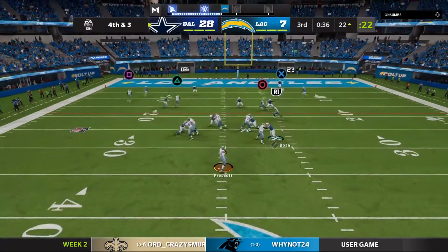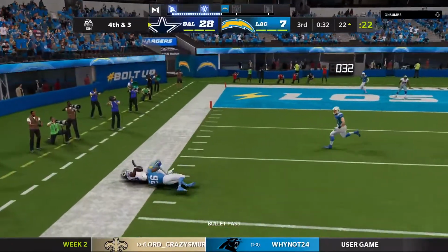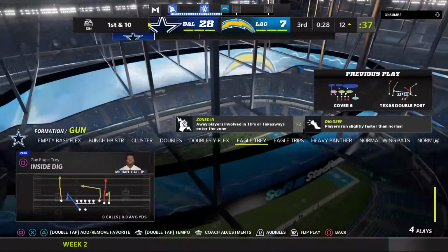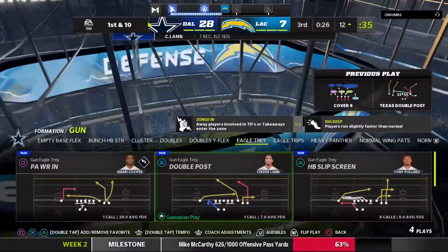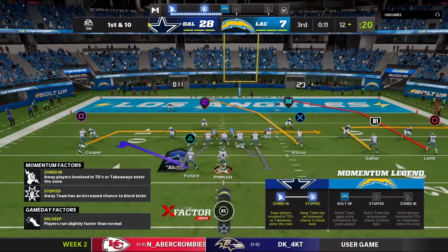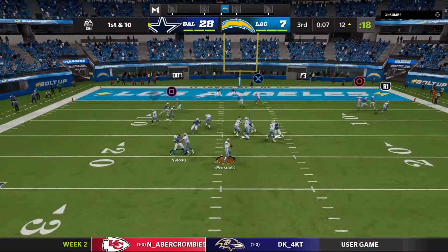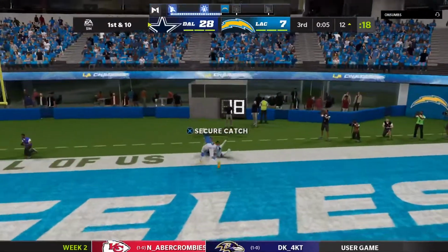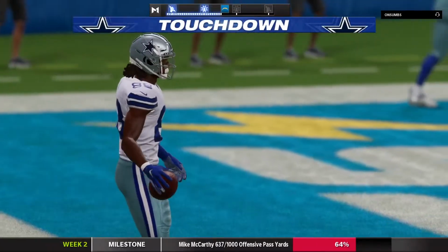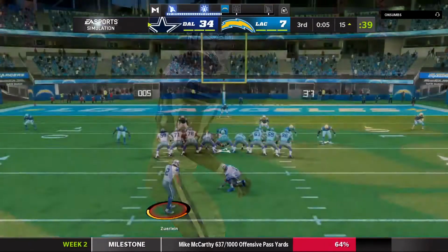Now Prescott. Open man Lamb. It's complete. And down inside the 15, shy of the 10. That's a 4th down pickup of 10 yards, and an opportunity certainly missed on the defensive side. And again, it's Prescott. And this ball is caught by Lamb. Touchdown, Dallas. Dak Prescott now 4 touchdown passes on the afternoon.